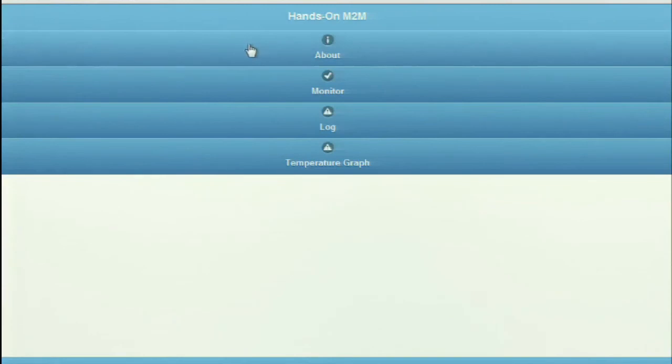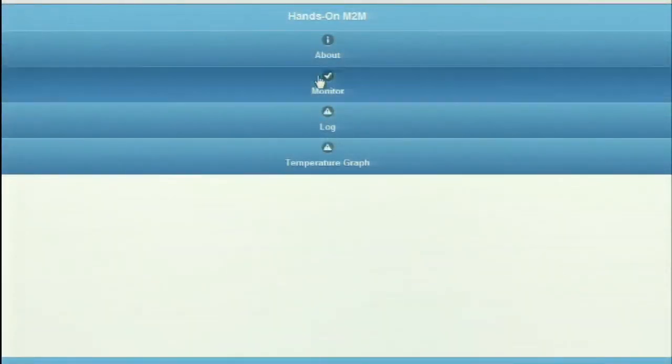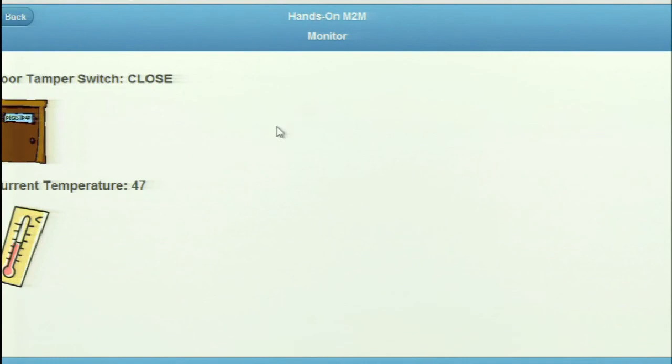Okay, so that's connected to the device. So I can open up, running on the emulator, I need to use the localhost, right? So this is the web interface. You can see we built a web interface with jQuery Mobile. We hooked up the events from the switch and the temperature.